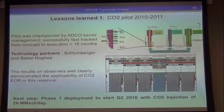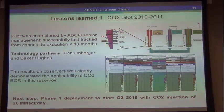Again, once you go to full field, we may revisit the volume of CO2. Do we have enough CO2 for full field? That's a big question. But we may blend the CO2 with other gases or try to find different ways of blending CO2. Let's say carbonate water or things like that.